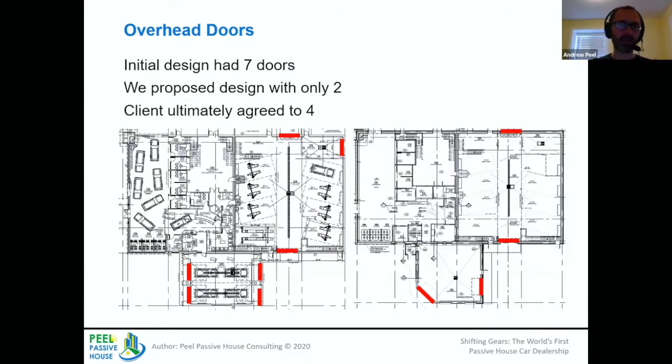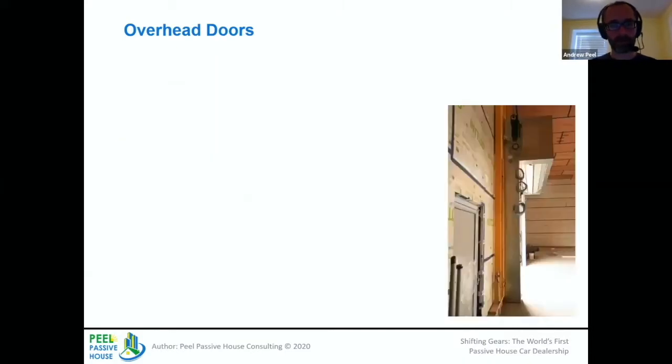Okay, and that's, I think, a key, and I see this on numerous projects. I think passivhaus is about really rethinking how we do things, right? It's asking those questions which aren't normally asked on projects. Well, do we need this many doors, as a simple example?